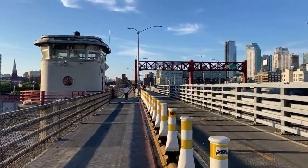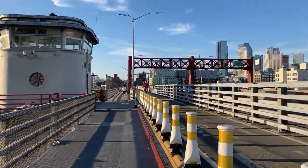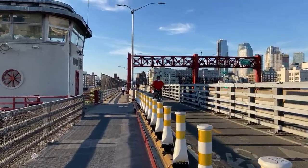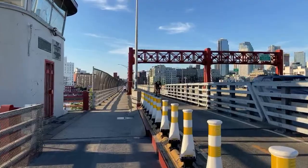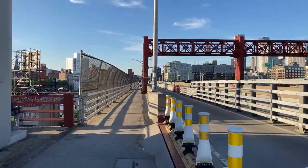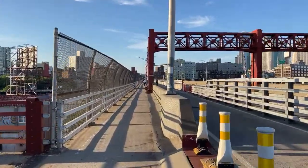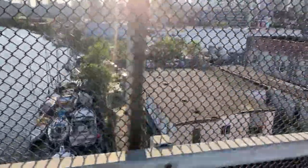All right, I just walked over into Queens. I just crossed the halfway point. This is Long Island City, Queens. There's the bridge, the old Vernon Avenue Bridge abutment. And now the road towards Vernon Boulevard is a parking lot.